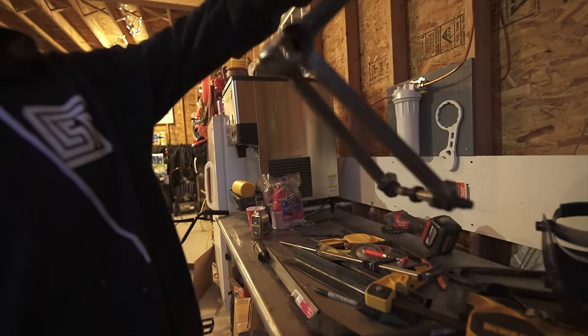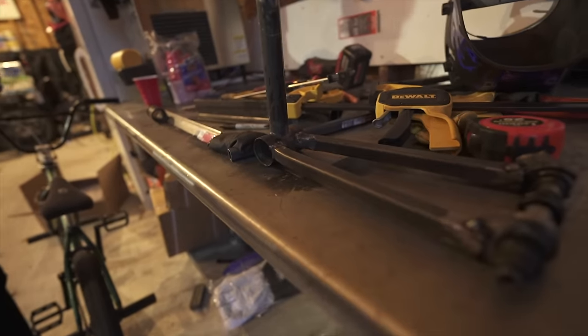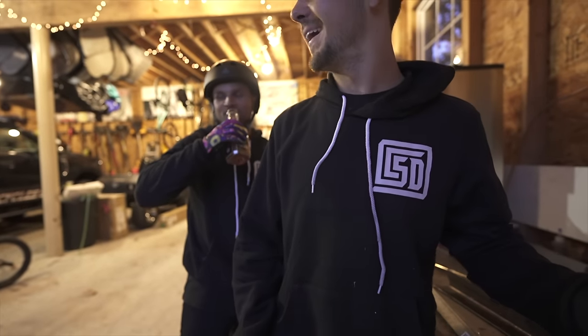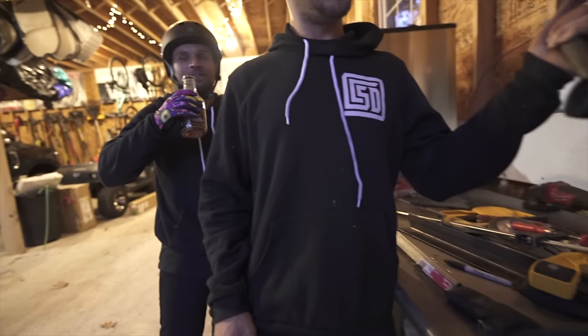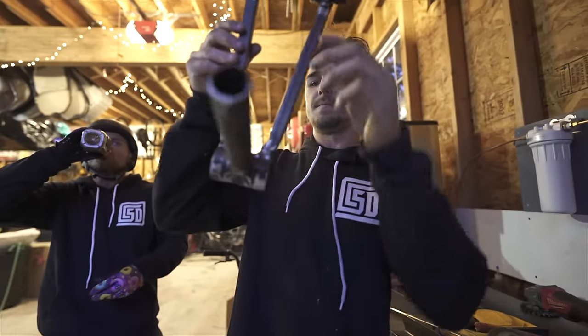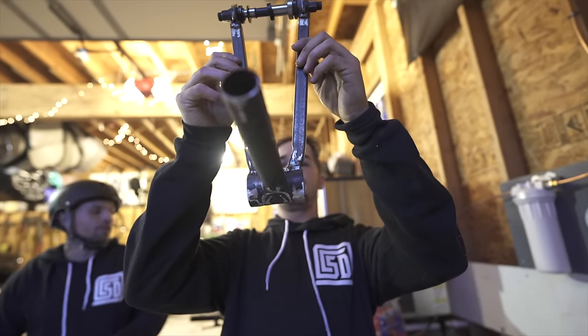Yeah, dude. Check out my back end. The back end looks pretty legit right now. What do you think about your angles? Man, I think everything's really good. It's really even. Yeah, it does look really good. Everything looks pretty good. It's not bad at all. It actually looks kind of straight, for the most part, yeah.